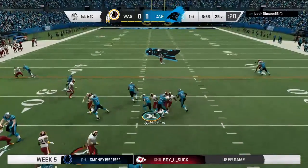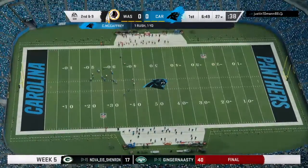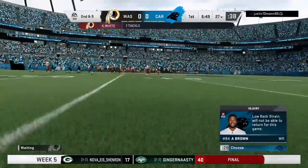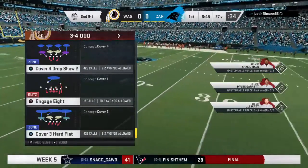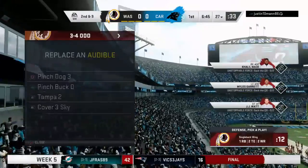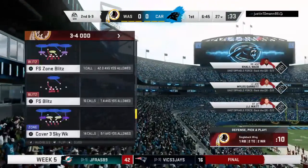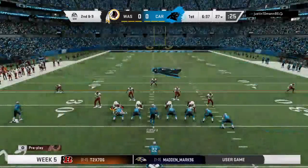First carry for Christian McCaffrey. He'll wind up getting a yard on the game's first play at second down. They tried a quick hitter inside, but that one was swallowed up because what they were hoping, those big defensive linemen will take the bait and move laterally and open up a crease that they can run through. Didn't happen on that play. The run only got a yard.